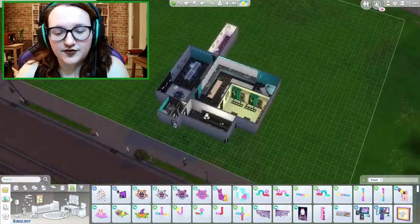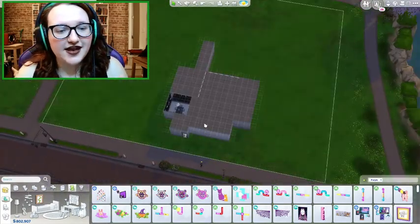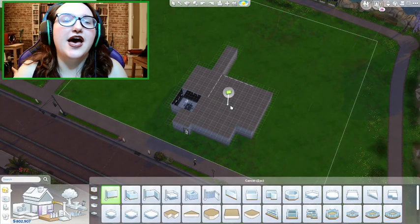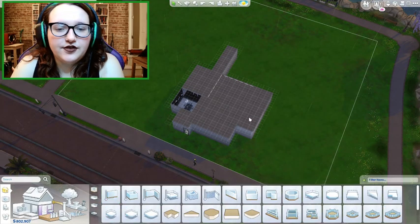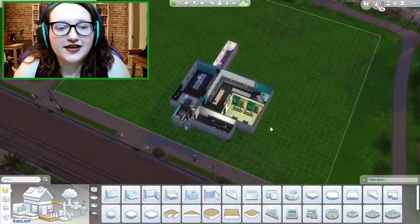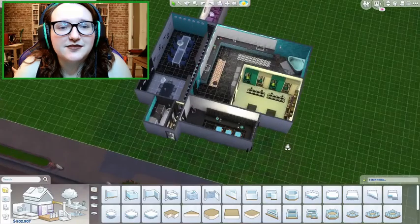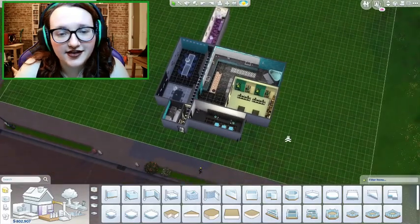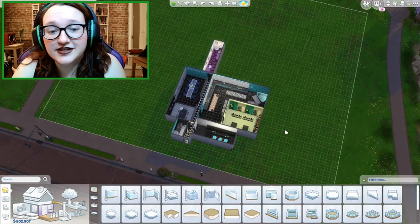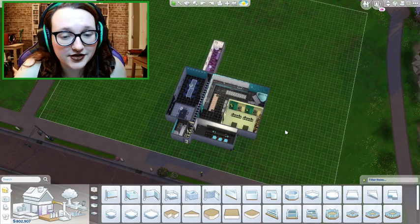This house is not really... why doesn't that have a roof? I don't know why it doesn't have a roof. I don't know. I'm gonna upload this house to the gallery. I don't know why anyone who is in the middle of a psychotic break would want it. But I'm going to upload it, so you can fix the roof if that's something you want to do.